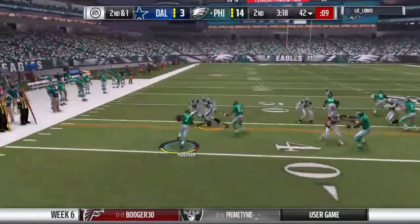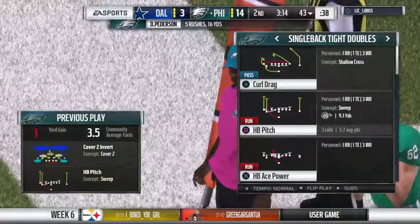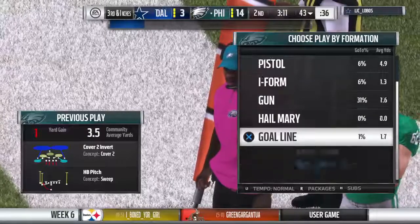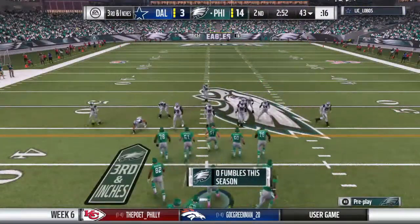Now they'll run it on the toss. Looking to find a lane, but he can't. Reined in at the line of scrimmage. He can muster only a yard there, and they'll be left with a third and very short. Looks like the defense in press coverage here.